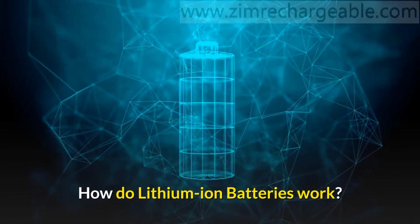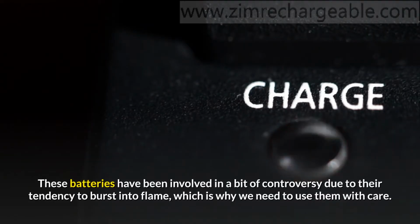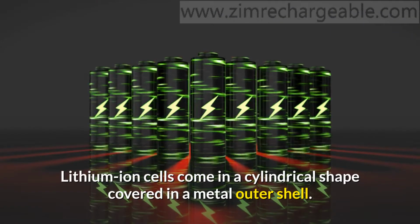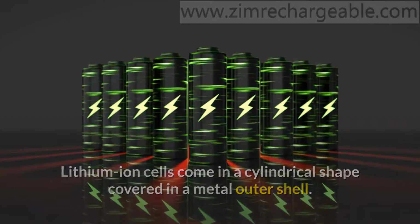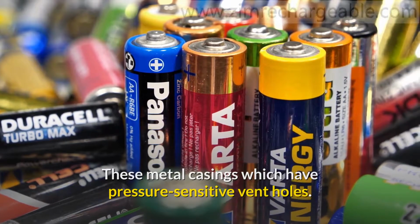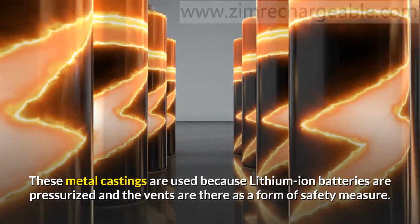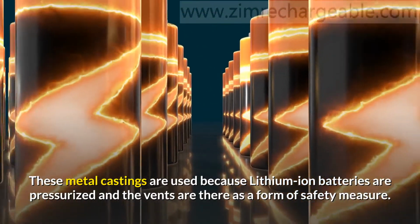How do lithium-ion batteries work? These batteries have been involved in a bit of controversy due to their tendency to burst into flame, which is why we need to use them with care. Lithium-ion cells come in a cylindrical shape covered in a metal outer shell. These metal casings have pressure-sensitive vent holes. These metal casings are used because lithium-ion batteries are pressurized, and the vents are there as a form of safety measure.